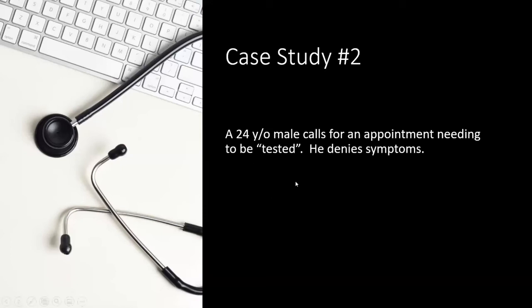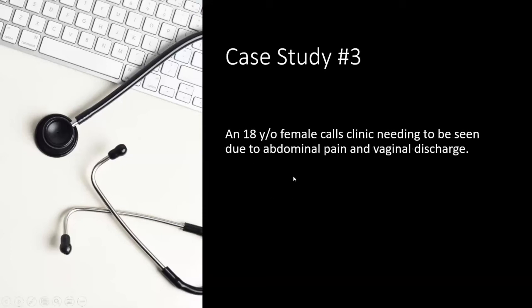All right, let's go to case study 3. Y'all chat in if you have any questions about that one. So here is one that you get a call, and an 18-year-old female needs to be seen because she's having some abdominal pain and some vaginal discharge. So let's see what you think about this one. Who are you gonna put her in with? In person, next day, same day, APRN on the next day, telemedicine, or RN to triage the patient?